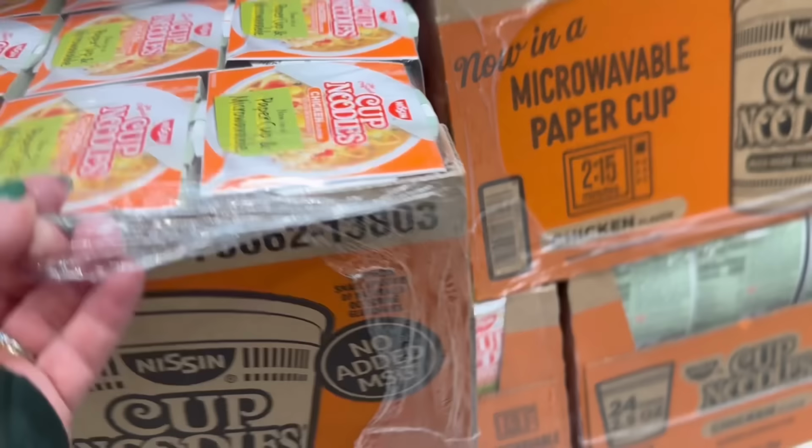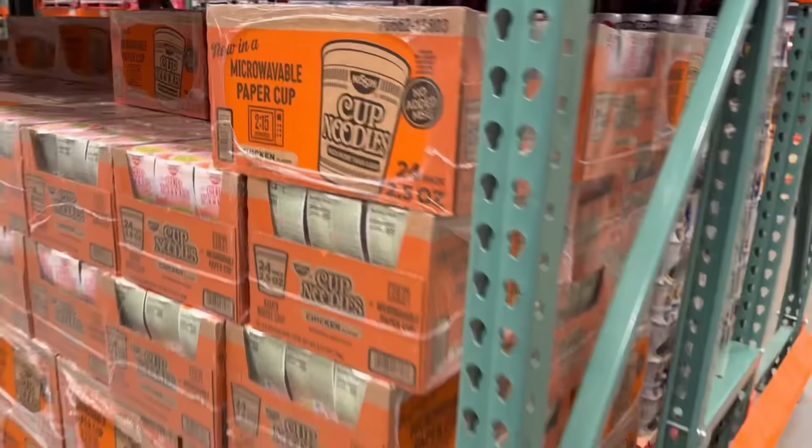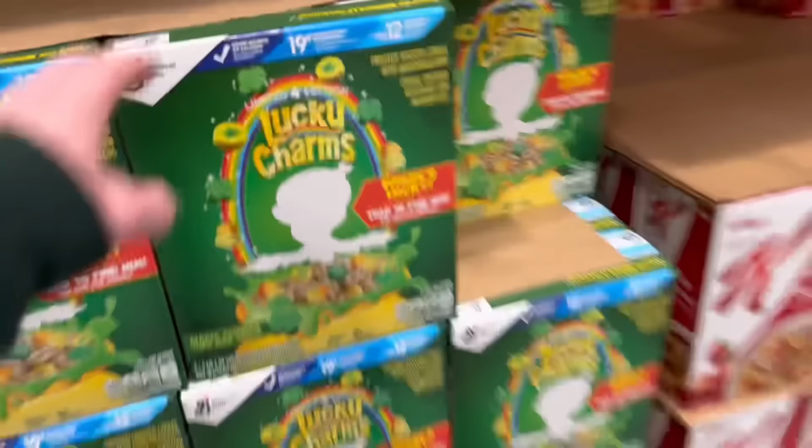Now in a paper cup that's microwavable. That's really funny because one of my kids said, why can't you just microwave it in the cup? And now you can. They read their mind. Okay, I'm gonna get two of these. This has been a go-to for Bodhi and Zoe lately. And grab Bodhi's Lucky Charms.